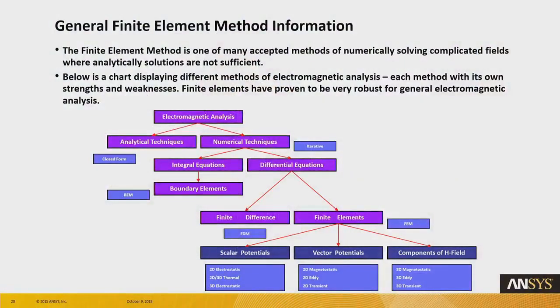So if we look at the types of analysis approaches here, we have analytical and numerical techniques. And in numerical techniques, we can use integral equations or differential equations. And Maxwell is based on the differential equations here. And you can use finite difference or finite elements. Maxwell also comes with both 2D and 3D modelers. And what are we basically solving using finite element approaches? We are solving the basic field quantities. We are trying to get the vector potentials or scalar potentials, the B fields and H fields. And from there, we derive the quantities that we need.